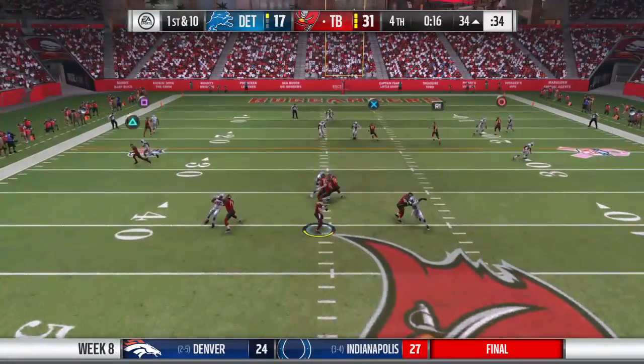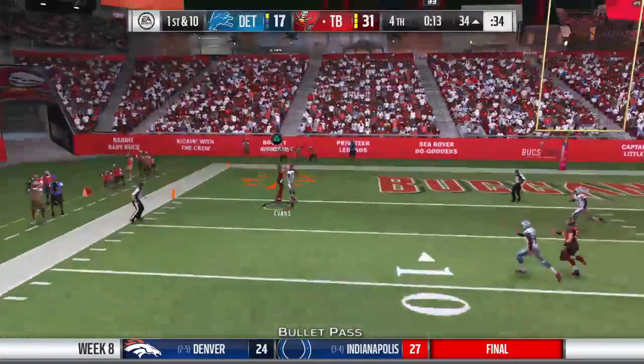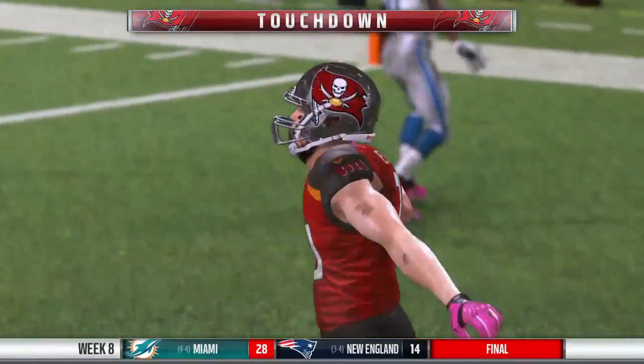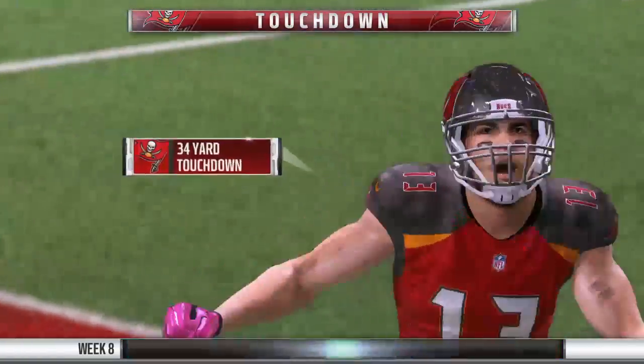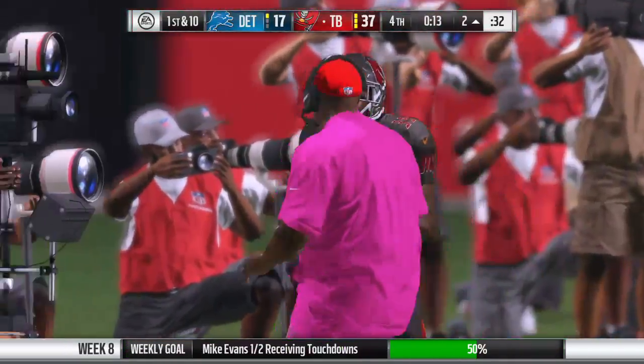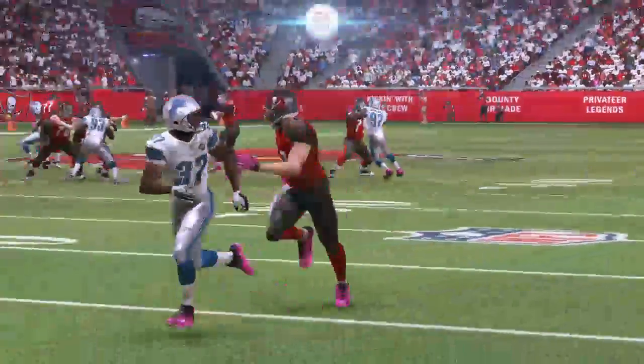To throw now on 1st down. He's going to rifle one deep left side. Now a battle for the football. It's caught. It's a touchdown. Mike Evans high in the air to bring it in. And the Buccaneers here finding a way to stretch their lead.